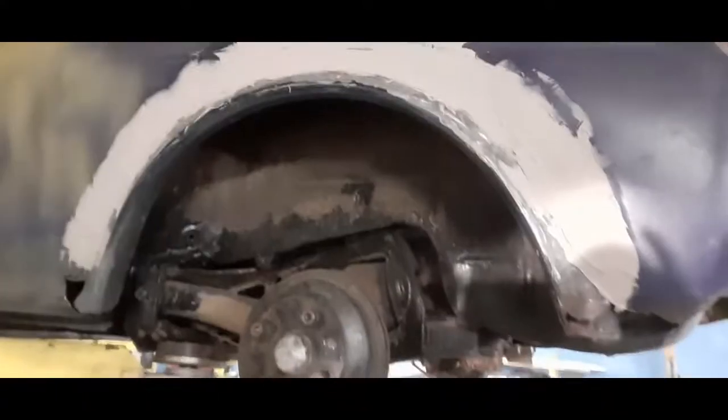So that's the wheel arch swap done today. I've also put some filler in, as you can see, just to cover the welds really, just to make it look a bit more presentable. I'm sure you'll agree that it's a lot better than it was.